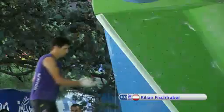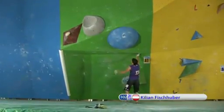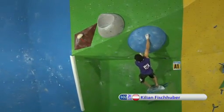Silence falling over the crowd in anticipation of this. See another double clutch. They love that move. They've pulled off there before. They'd love to see that again. Here he goes. Second attempt here from Killian Kishuba.